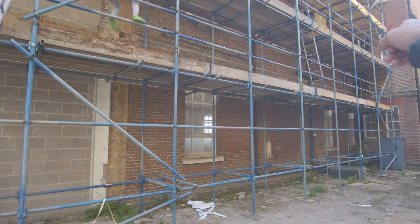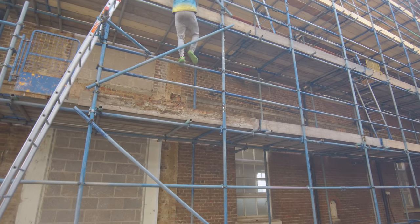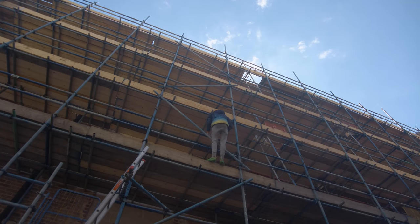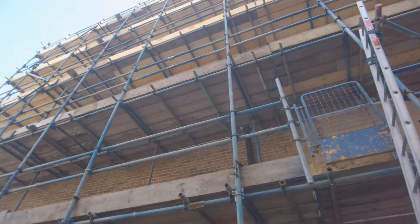Oh, if you go a bit further down, look, there's a ladder. Okay. He wasn't kidding then. Okay, well, when in Rome, hey, folks?